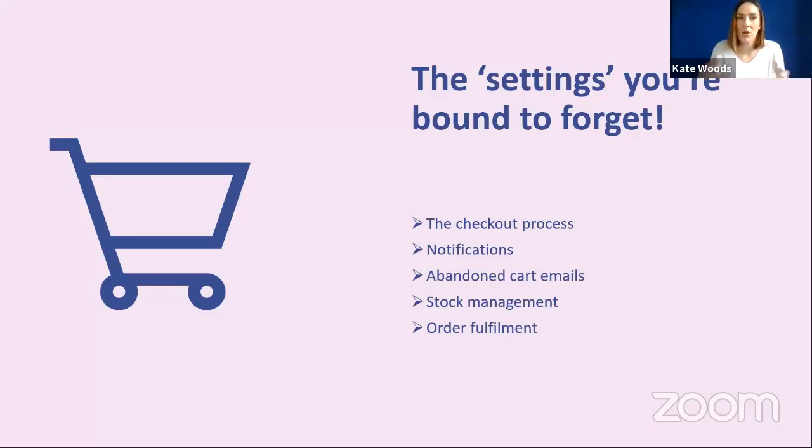All of the settings, all of the platforms that you might choose to use automatically send out notifications both to you to let you know that you've got a purchase, and also to the person that's made the purchase. Now, those come out of the box, but they can be customized. So make sure that you do that. Make sure that you put your logo on them. Make sure that they sound like you, because personally speaking, I'm not a fan of getting that message that says, we've got your order. Give some personality, make sure that it really feels like your brand.